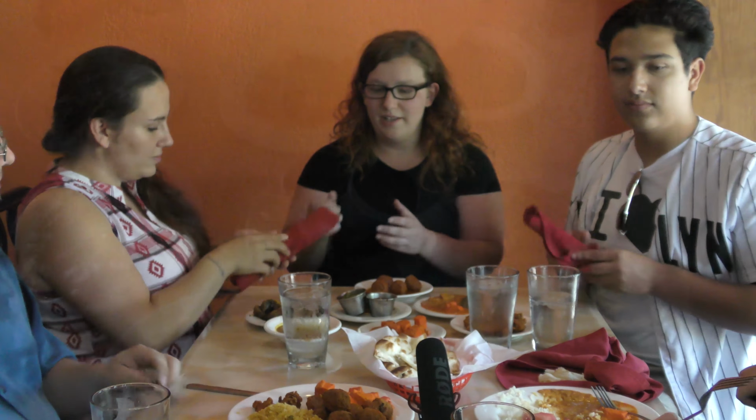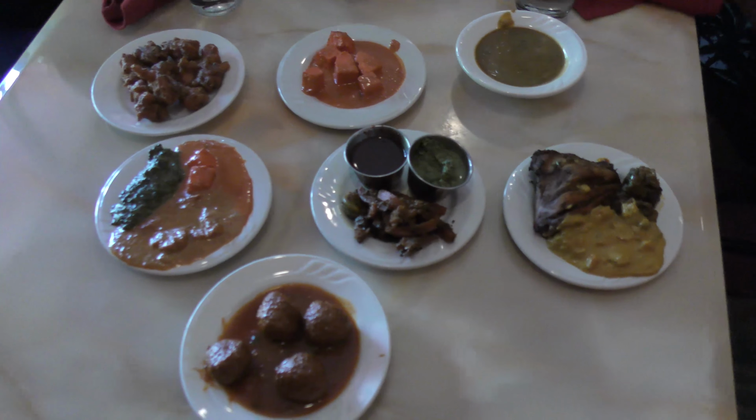So, break out the silverware. We're gonna start with some of the chutneys, and for everyone else who doesn't speak Hindi, chutney is just the Hindi word for sauce. So we've got a spicy pickle chutney, a mint chutney, and a tamarind chutney. You guys can use the dal if you want. I'm just gonna use my fork.